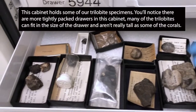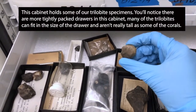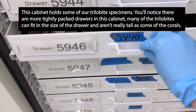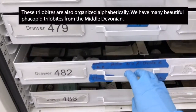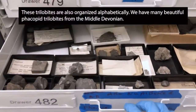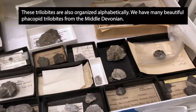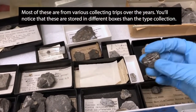This cabinet holds some of our trilobite specimens. You'll notice that there are more tightly packed drawers in this cabinet. Many of the trilobites can fit in the size of the drawer and aren't really as tall as some of the corals. These trilobites are also organized alphabetically. We have many beautiful phacopod trilobites from the Middle Devonian. Most of these are from various collecting trips over the years.